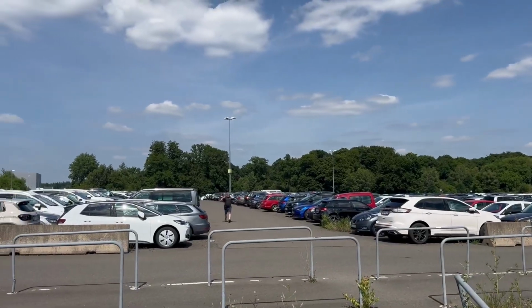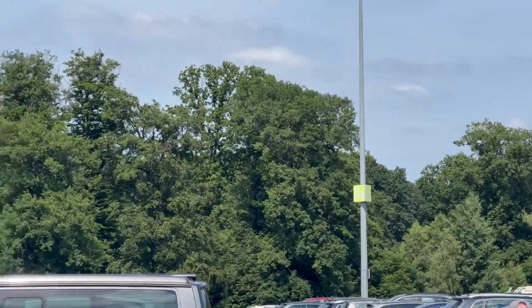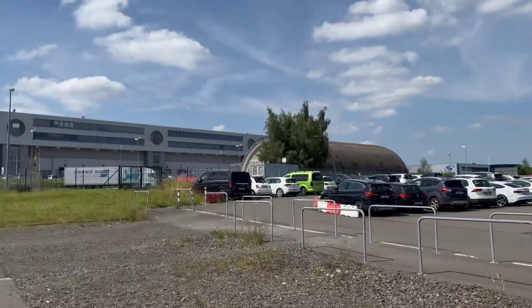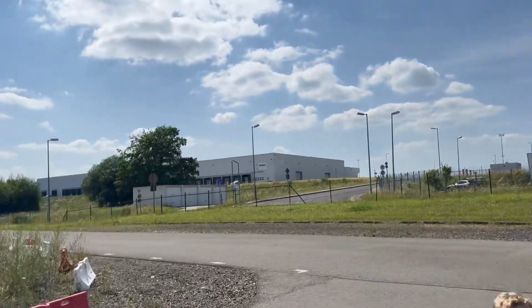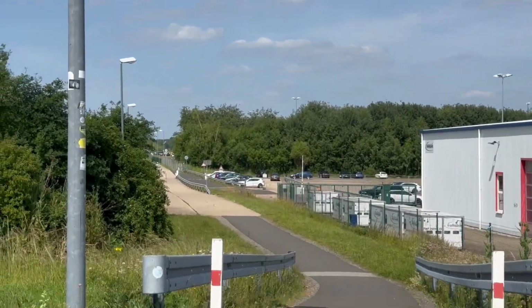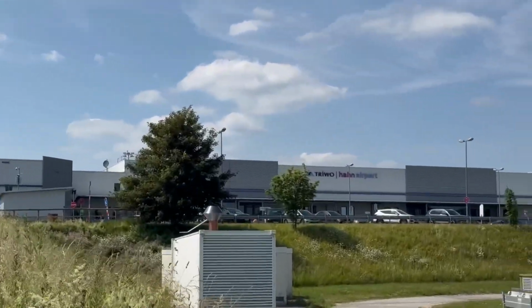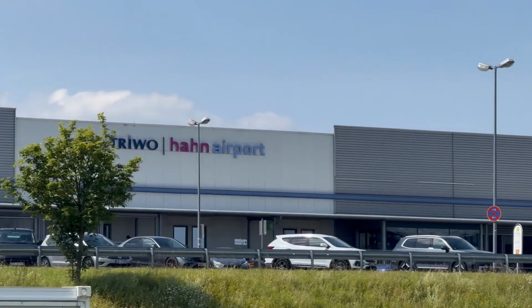This is the closest airport from our house, one of them, because we're in between Luxembourg and Frankfurt. This is a different Frankfurt airport. It's also international, but it's called Frankfurt Hahn, I guess. You can see the name up front. This is where our Ryanair flights work from. There you go, the name, see?